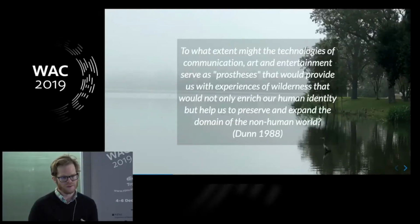This is a quote by David Dunn that I like to situate a lot of my work in: To what extent might the technologies of communication, art, and entertainment serve as a prosthesis that would provide us with experience of wilderness that would not only enrich our human identity, but help us to preserve and expand the domain of the non-human world?